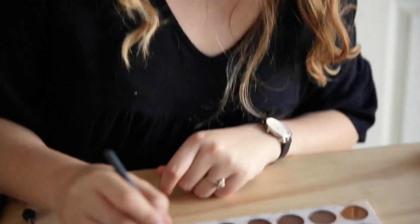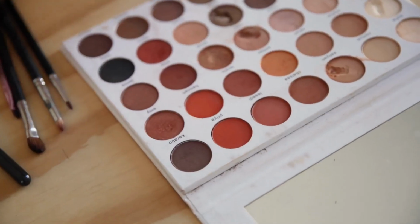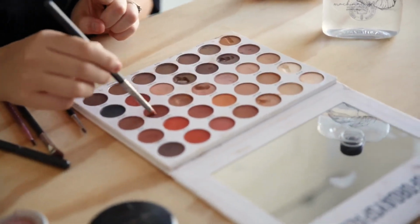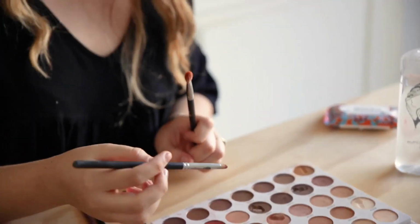Then I'll go in with the henna shade. I love this. It's a very sepia orangey color. Again, not a makeup artist, I just love makeup and I love painting, and I find it almost feels like I'm painting. I think we're almost done. Now for the last bit, I normally like to have a little bit of definition in the crease of my eye. So I think we'll go with Zola. See how that one goes.